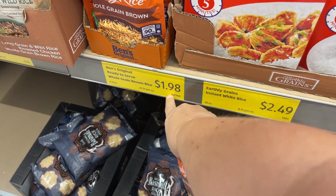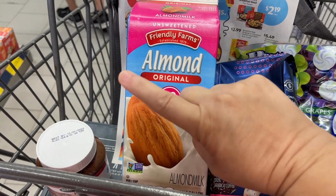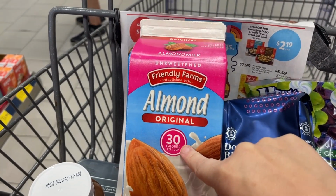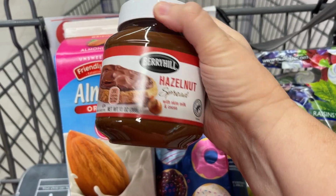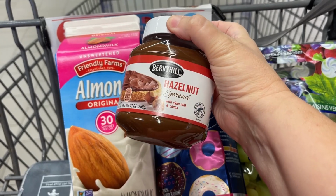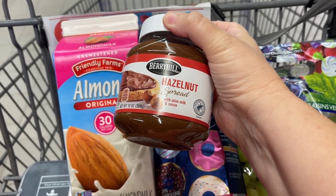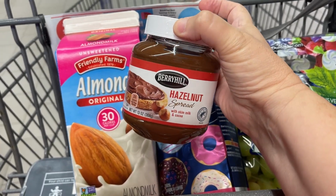And we're gonna grab one of these ready rice, $1.98. It's $2.12 at Walmart. So we got some almond milk, and that was $2.19. And then we got some fake Nutella for our son for his lunches. And that was $2.49. I don't know. We'll put it on the screen.